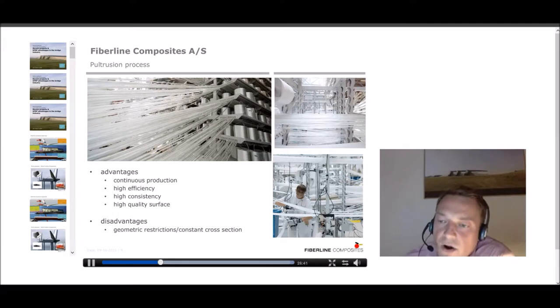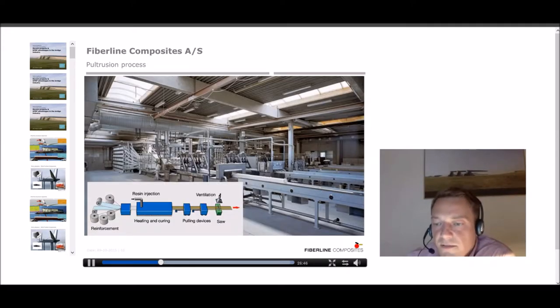The continuous production is also very important because the engineers need to get the right material always, the correct material at the end of the day.